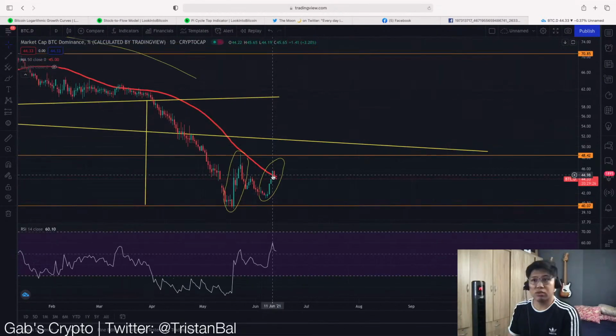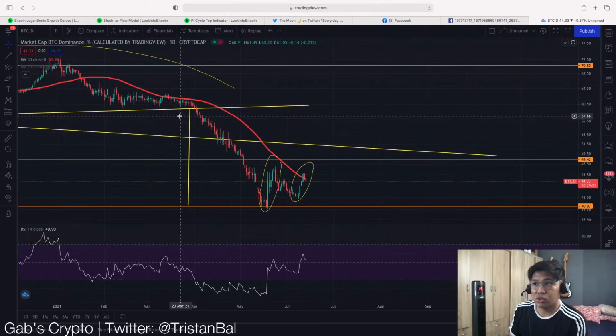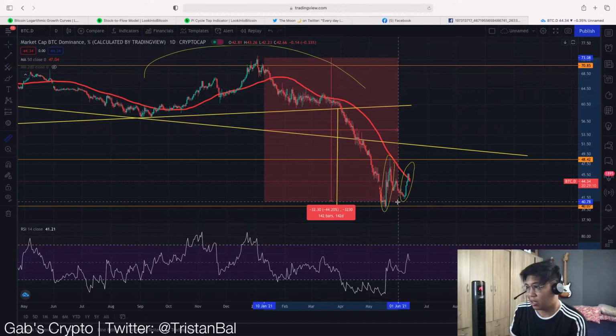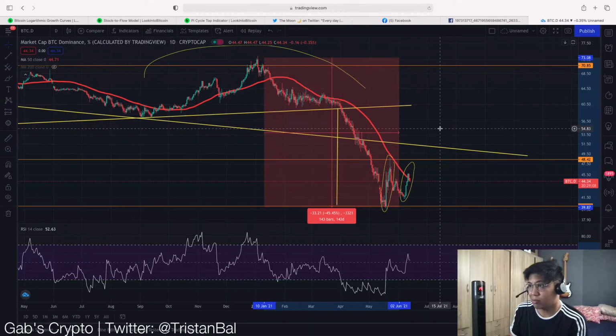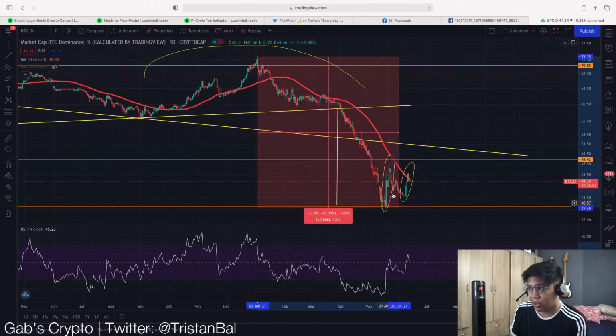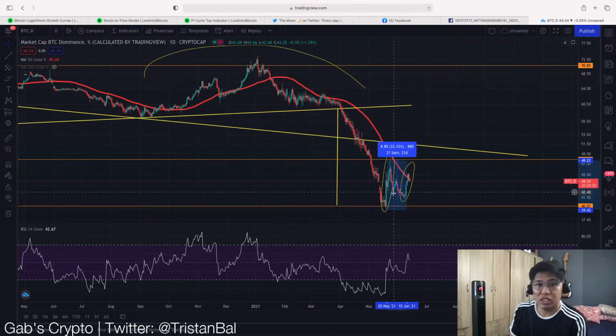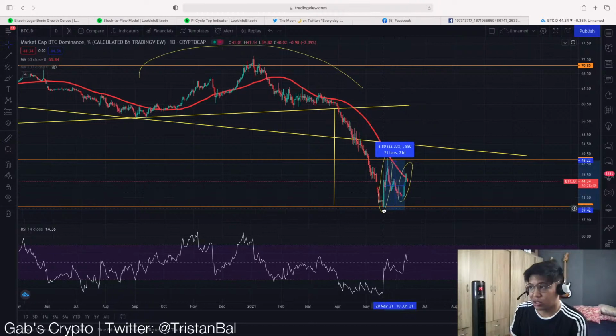So generally, what we want to see is if we want to see altcoins to pump, Bitcoin dominance should go down. In the past 3 months, the dominance went around 44% na dump. So the dominance fell down, indicating na nagkaroon tayo ng strong movement to the downside dito kay dominance, indicating this was an altcoin season. Itong dump. Pero if we are getting a pump to the upside, that would indicate Bitcoin is going stronger against the altcoins.